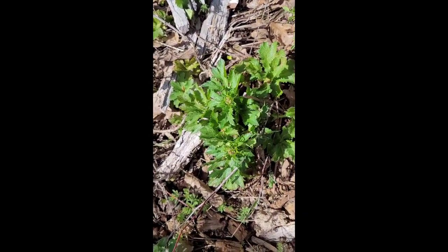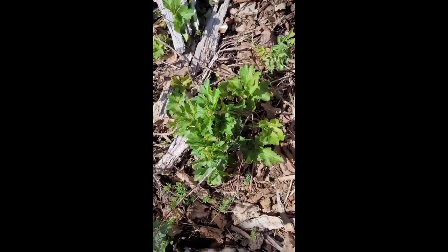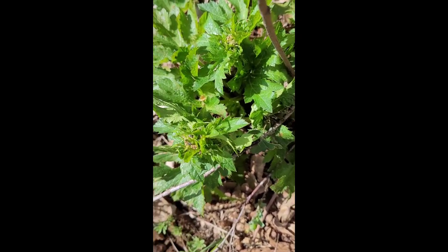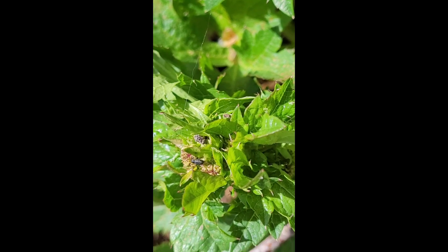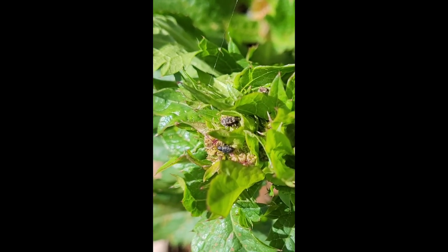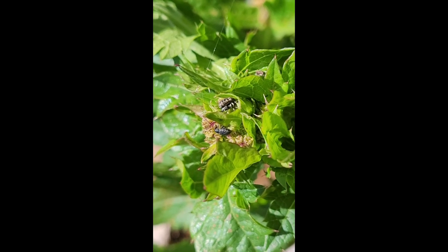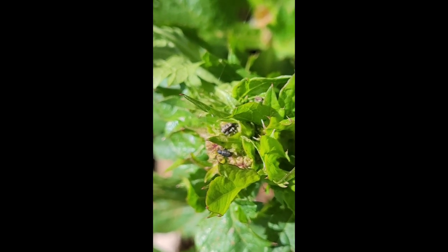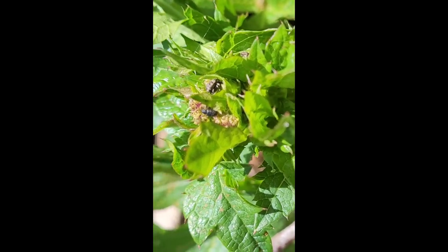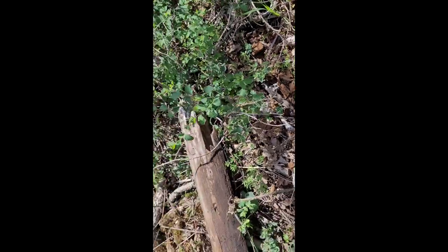Oh, we got sinicula starting to bloom, it looks like. Ooh, even got some beetles on it. Let's see here. Looks like we have some weevils breeding. Weevils are a type of beetle. Generally have a large snout.